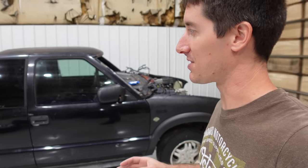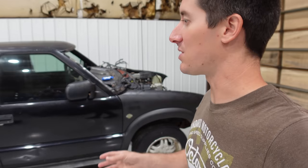It's basically going to be a frame-off restoration because I want it to be nice when we're working on it. That's the most critical part of every car. I don't care that it looks nice or anything like that. I just don't want trash falling in my eyes when I'm underneath the thing working on it on the side of the road or something like that. So that is why we're going to try to kind of fully restore the S10 Xtreme.